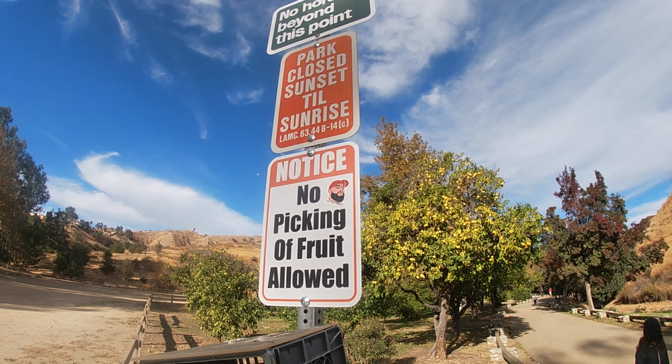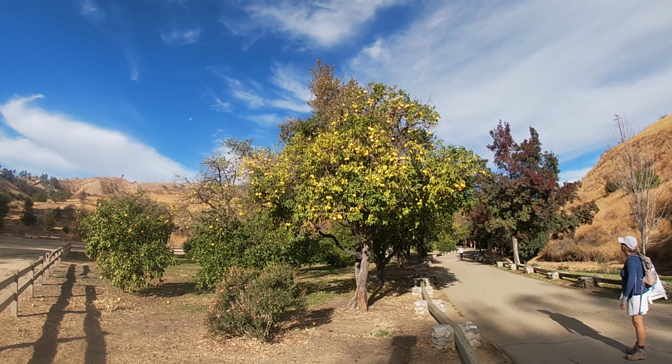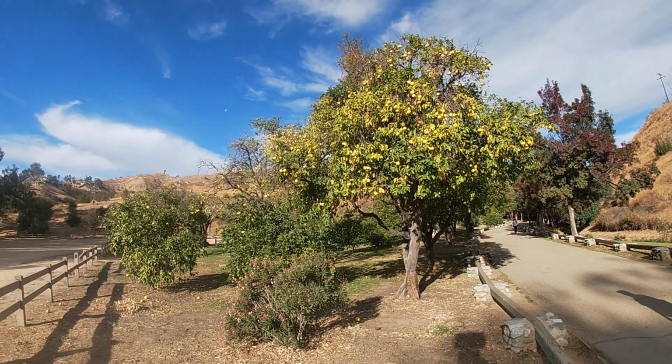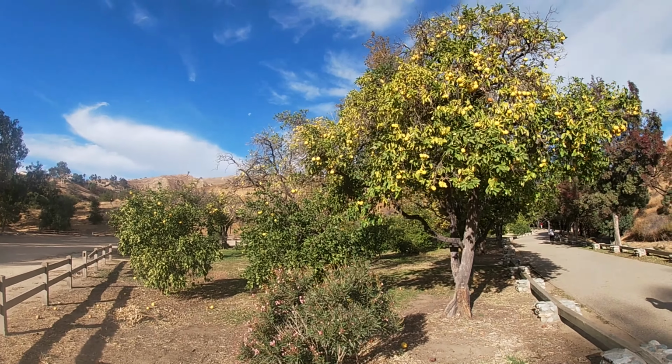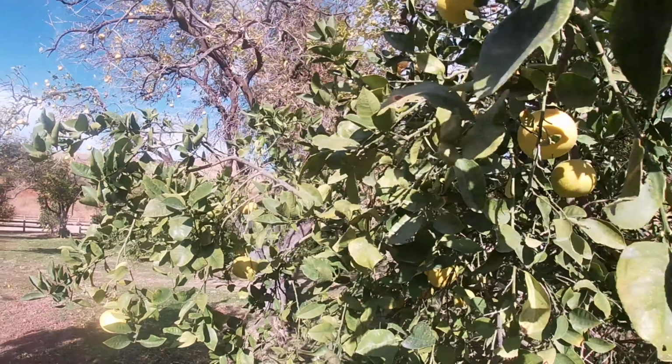When you arrive in the park, you are greeted by a grapefruit grove, of all things. No fruit picking allowed. But they would be really good on my breakfast table.